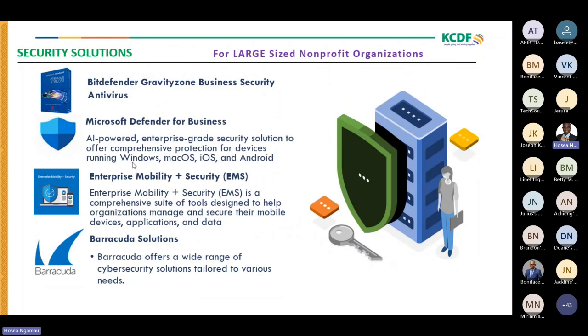Then, of course, when talking about the security around firewall for your network, we have a tool from Barracuda Solutions. Again, it's a tool that you can tailor to your organization's threat protection, that we can explore and have those conversations about.